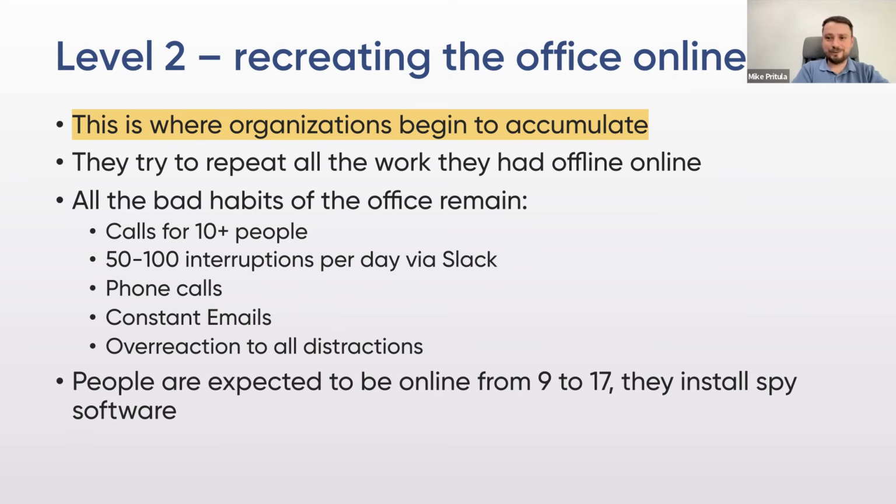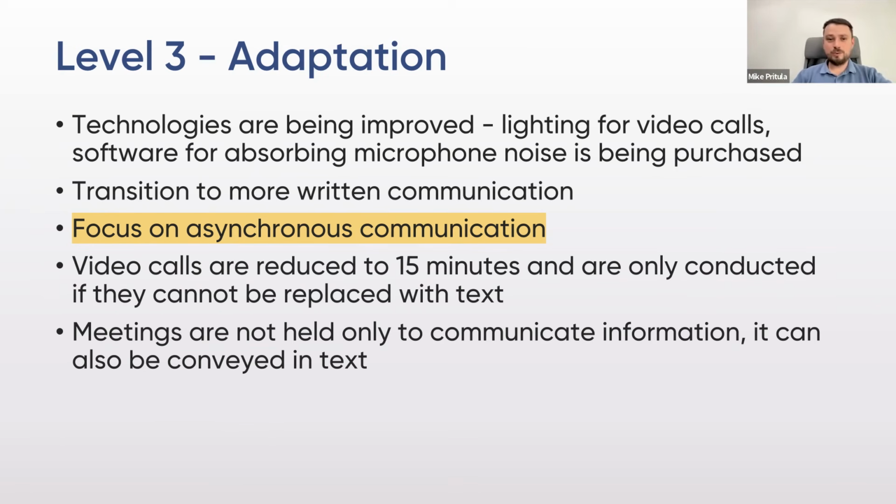The third level is the adaptation level. When a company understands that remote work needs different conditions, different communication, different tools, fewer calls, and they start to slowly focus on asynchronous communication. Asynchronous communication is not real-time communication. It's when I write something somewhere and go about my business. The person reads it when it's convenient for them and responds.